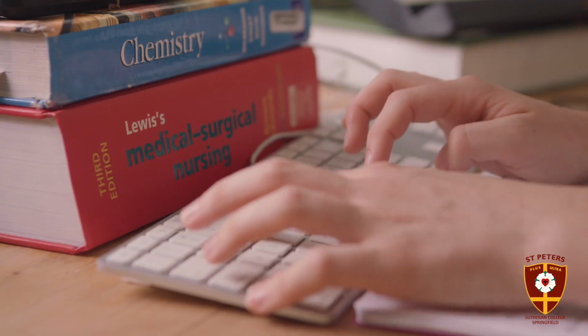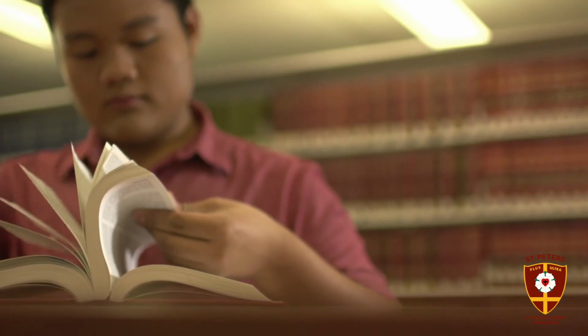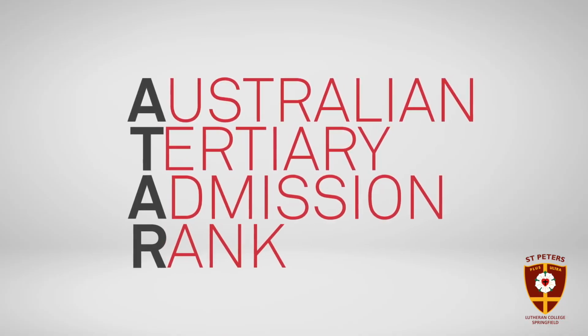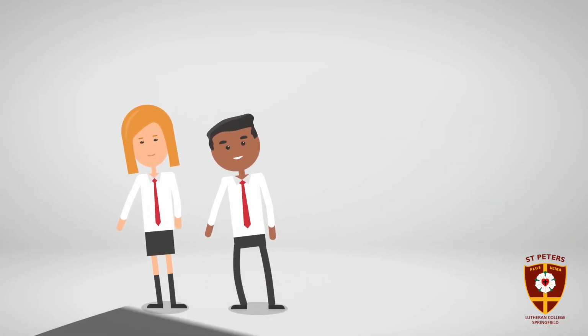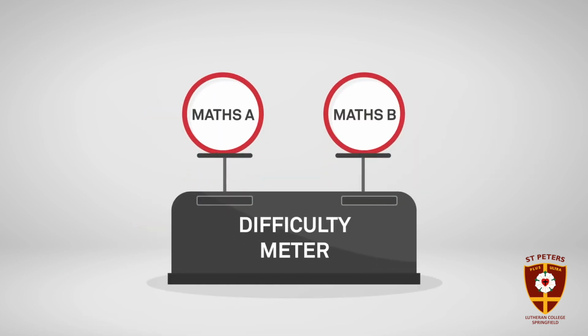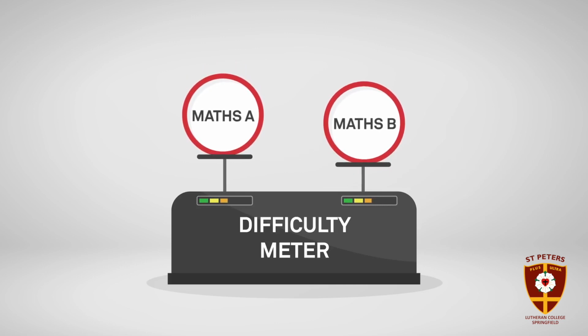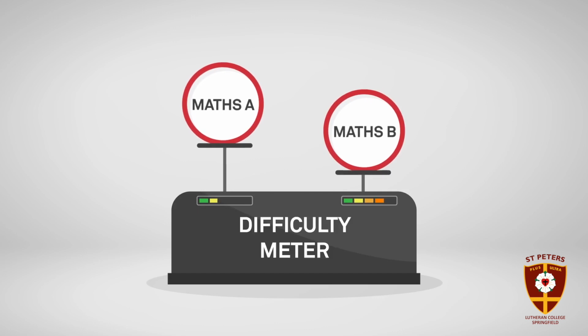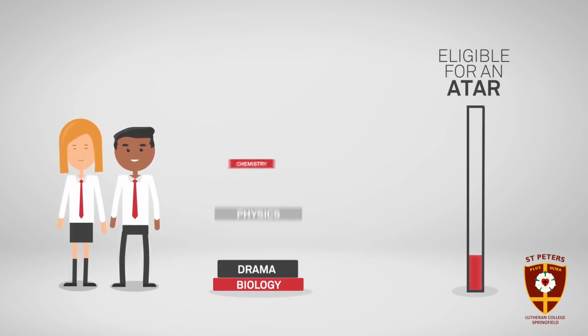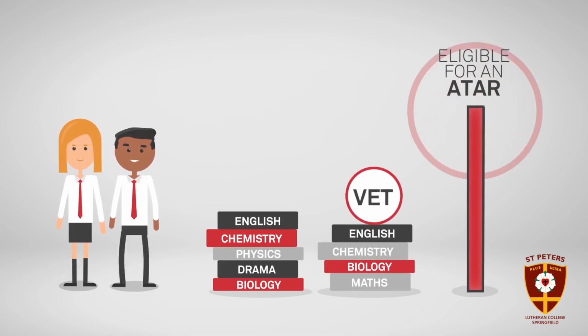In years 11 and 12, we offer QCAA general subjects. General subjects are the subjects that students need to do to be eligible for an ATAR, for an Australian Tertiary Admission Ranking. We have a wide range of subjects in 11 and 12, ranging from core subjects of English, we offer maths methods and general maths. We offer specialist maths for those students that are real maths nerds and love their maths. The other subjects that you would expect to find in an academic school: physics, legal studies, chemistry, biology.